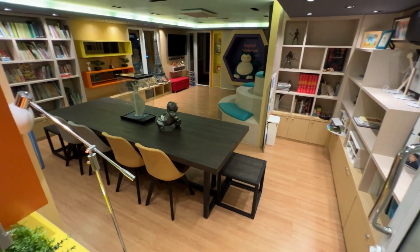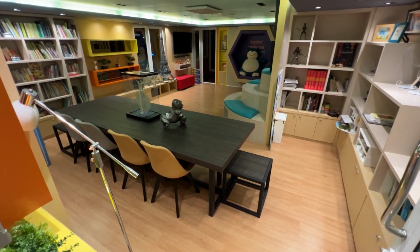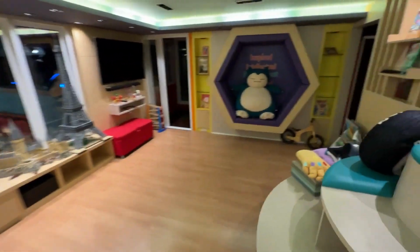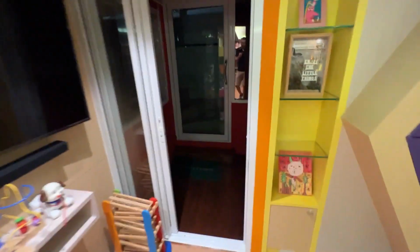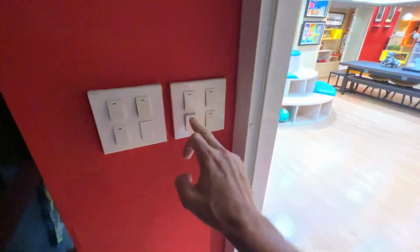This is Heng's kids' playroom. So this is their playroom. And of course, he's even got Porsche stuff here. Unbelievable, dude. What's crazy is this place just continues. It's like a maze. It is legitimately like a maze.